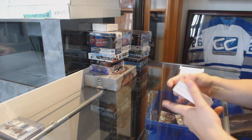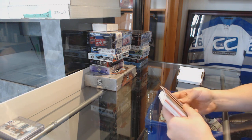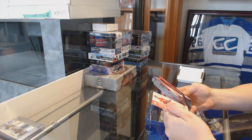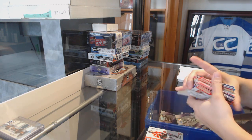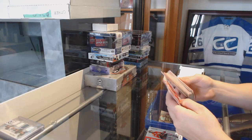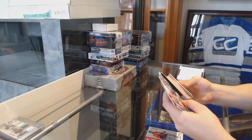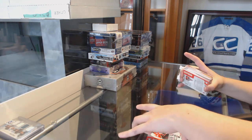So I'm told there is a full base, just the base set, and then we get two hits. So I just gotta find the two hits. There's one. I feel like it wouldn't be in the middle. Are there two here?